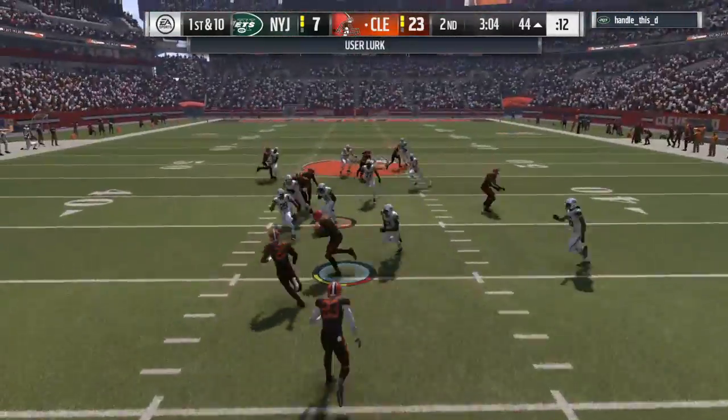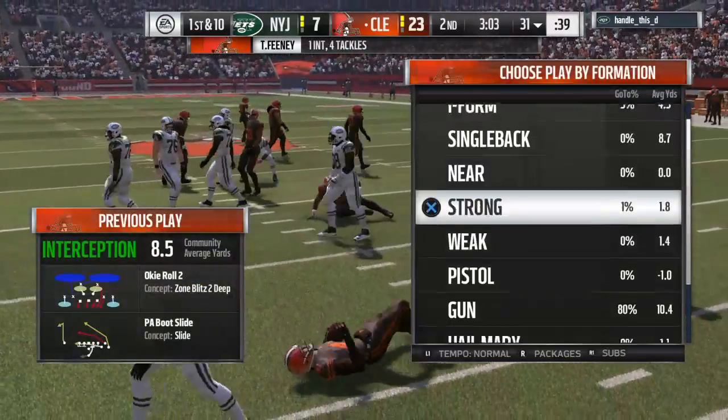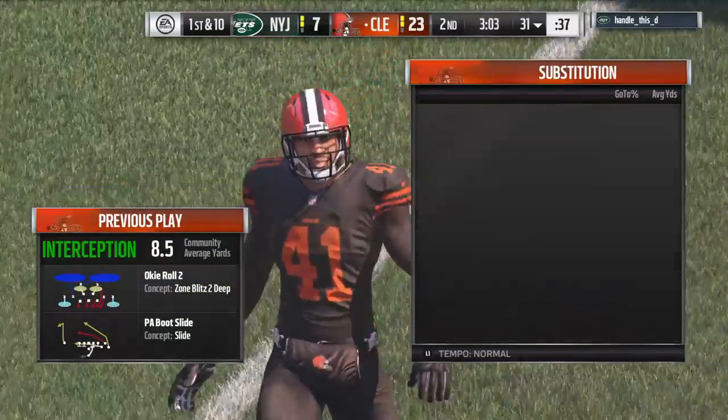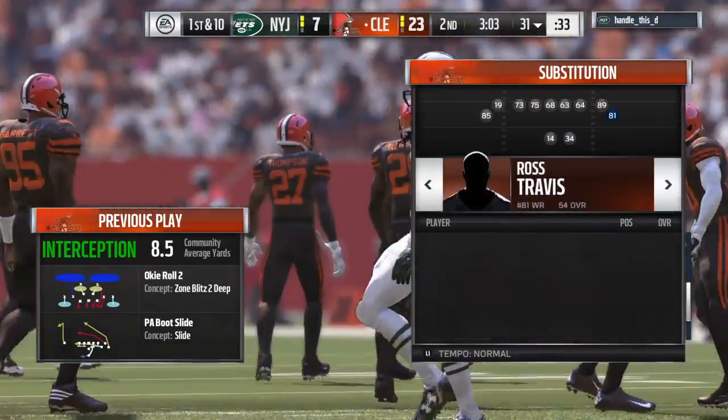Oh, you saw that one coming. It's intercepted, thrown back across his body. It's the rookie Travis Feeney, and his guys are going to take over at the 31-yard line. And now Cleveland geared up to take the field.